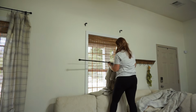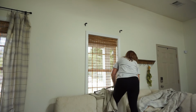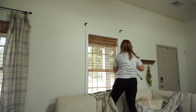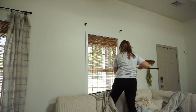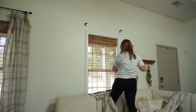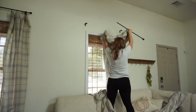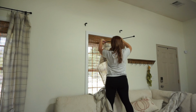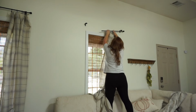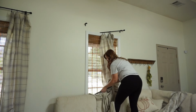In today's video, we are going to be finishing up decorating here in the living room for fall. So I guess this is technically part two of my fall living room decorating. But I decided last minute to change out the curtains. These are from Allen & Roth at Lowe's, and I absolutely love these curtains. I previously had them in my breakfast nook space over the French doors, and I really love them there.